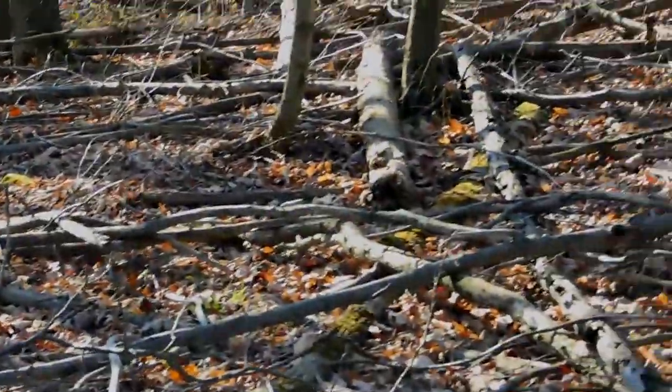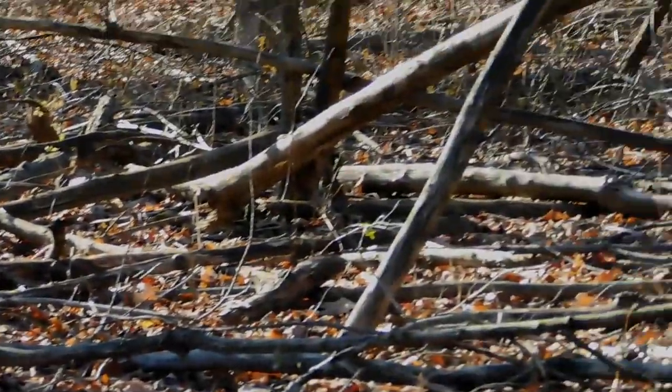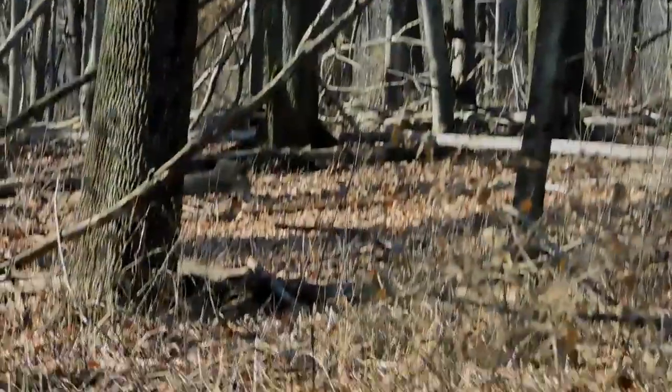Alright, let me cut this down. See, I want to show you all these trees laying strewn on the ground here. Can you see that? It's unbelievable. It really is. I never seen anything like it. Like I said in my other video, I've never seen anything like this. All the months I've been walking around this state land, never seen anything like it.